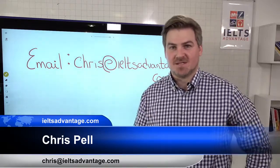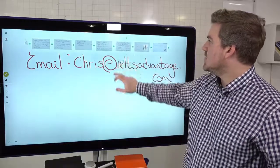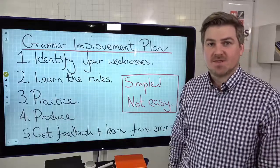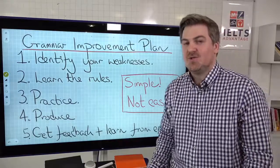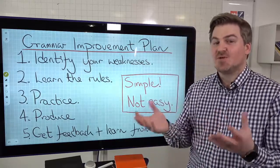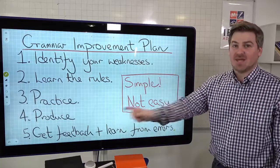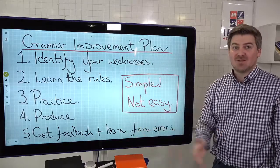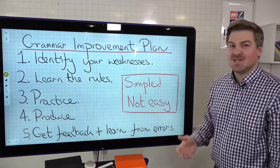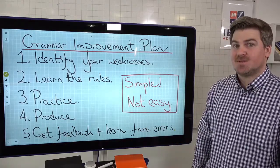But the key, guys, is actually doing it. You would not believe the number of people who we give this system to and then they do nothing with it. All right? There's no point in watching any of these videos if you don't do anything. It is very, very simple. Anybody can do that. Anybody. It's free. All right? There are no barriers. But it's not easy. There are no easy ways to learn grammar. And that's what you have to do.